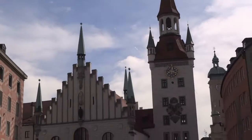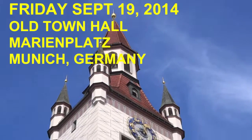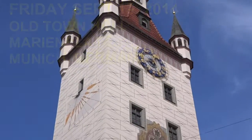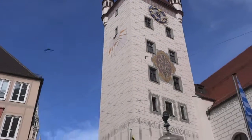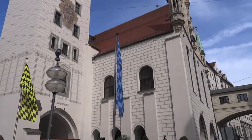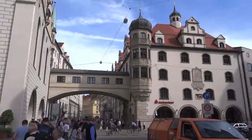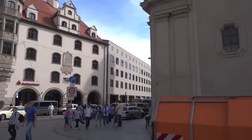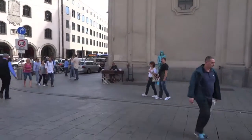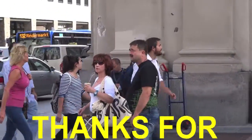This is the reconstructed Old Town Hall here in Munich. These people are performing in front of the Church of the Holy Ghost here in Munich.